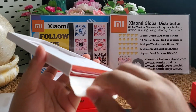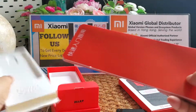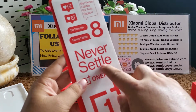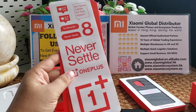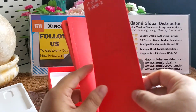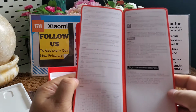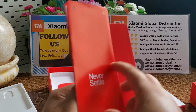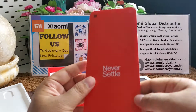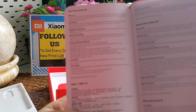Let's continue to check the manual and warranty certificate. One piece of Never Settle OnePlus sticker, one piece of warranty certificate, a jet pen. Here's the manual.